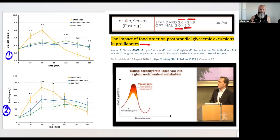Now, we see it over and over again. Once your fasting insulin gets below 8, it's pretty clear sailing. You're going to be doing pretty good. So that's what we've discovered as we've worked with a lot of people.